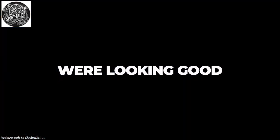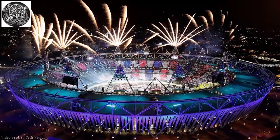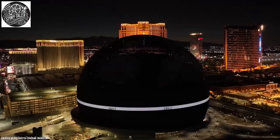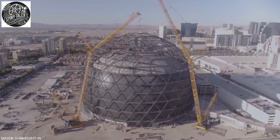The interior also features 4D effects such as wind and climate control that take the viewing experience to another level. It's safe to say the inside of the MSG Sphere is equally as impressive as the outside. But how did it all get started?